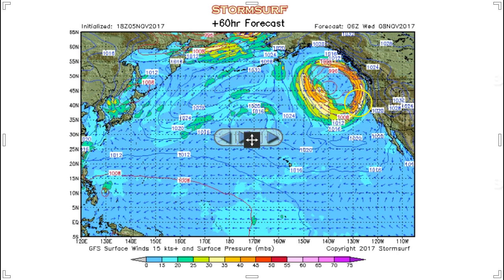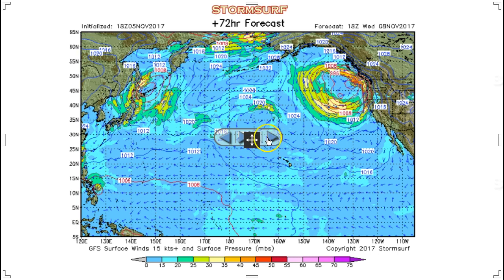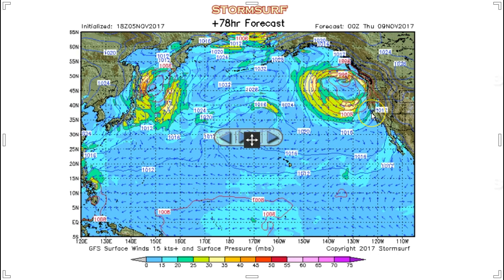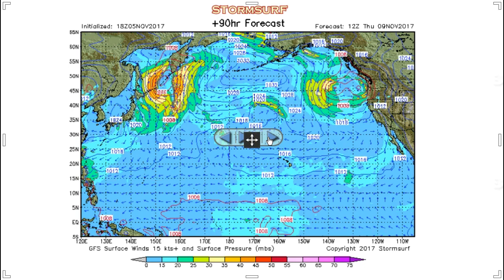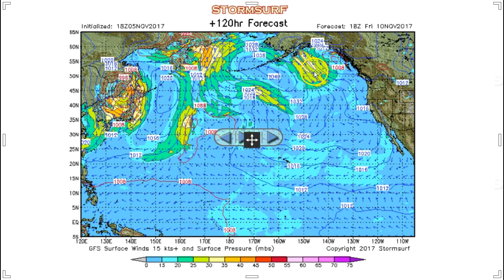Here we go. The front from this gale pushes into the Cape Mendocino area with 35-knot winds Wednesday morning, pushing south to San Francisco, rapidly decaying, 20-knot south winds Wednesday night, and it's all but over. Then a continued southwest flow into Thursday, and that sort of fades away. Next, backdoor trough develops on Friday.